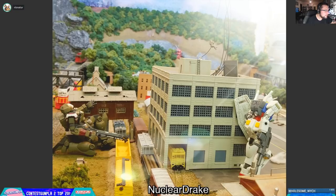Yeah. And you can also put them on top of the hill or hiding behind another building. Yeah. I think a tighter focus on the RX-78 would have helped a lot, because we're trying to focus on basically three different elements: the background and then the two mobile suits.